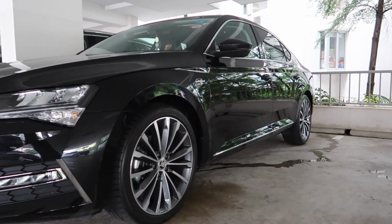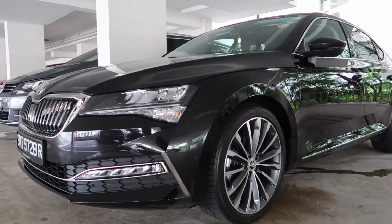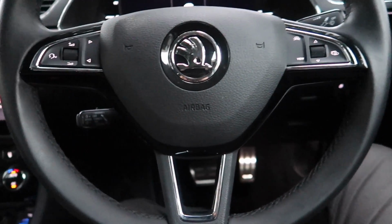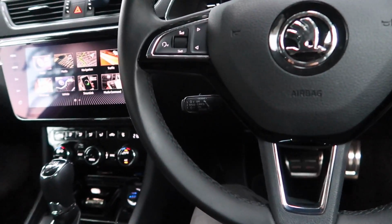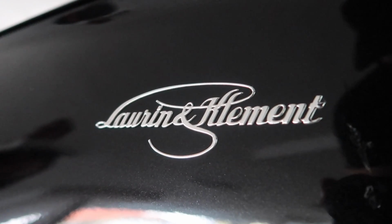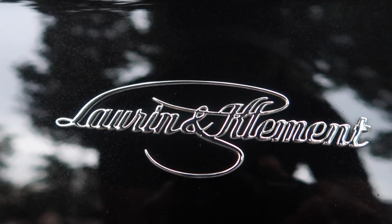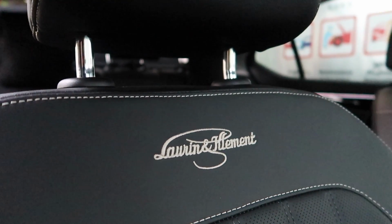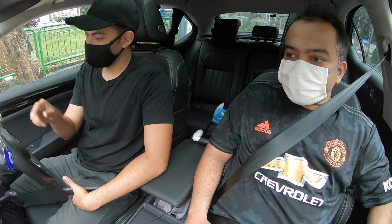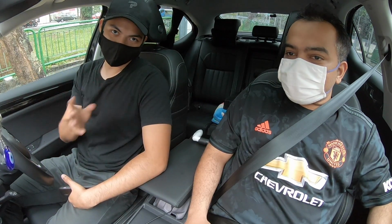If you are curious, L&K stands for Laurin and Klement. So Laurin and Klement, they are Skoda's founders. So this is kind of like a tribute for them. According to Skoda, L&K version cars are designed specifically for those demanding maximum comfort, with all the hallmarks of exclusivity. The car is stamped with the Laurin and Klement badge on all sides. So throughout this video, you'll see the L&K badges outside the car, inside, on the seats here, and it just makes the whole car look very, very premium.